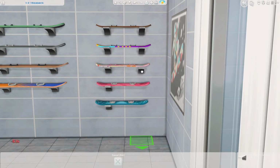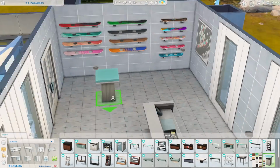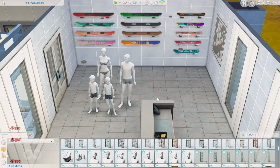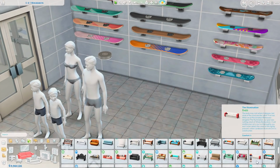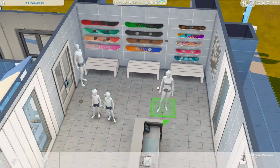Is that the appropriate way to think about it? But essentially creating these little shelves to display all of these different snowboards. And I thought it looked really, really cool. I was really pleased with it. I'm glad I figured out a way to do it. But again, these are the ones that your Sims can't reach.